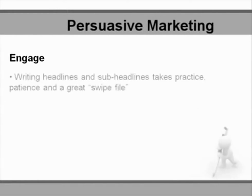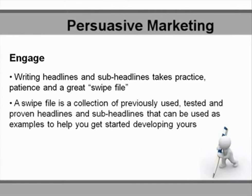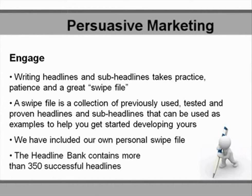Writing headlines and subheadlines takes practice, patience, and a great swipe file. A swipe file is a collection of previously used, tested, and proven headlines and subheadlines that can be used as examples to help you get started developing the ones that will work for your business. We have placed our own personal swipe file online for you to use. We call it the Headline Bank, and it contains more than 350 successful headlines.